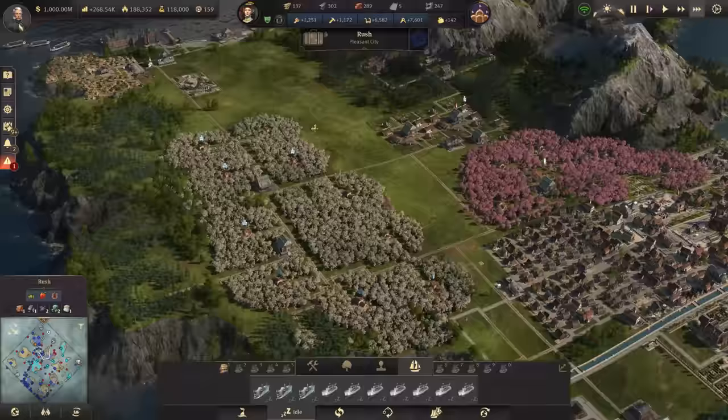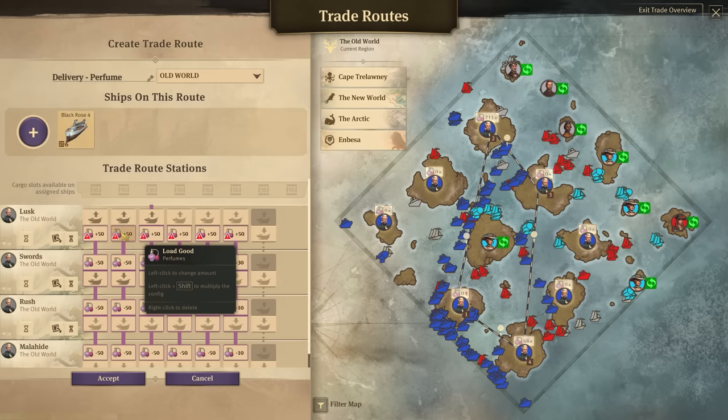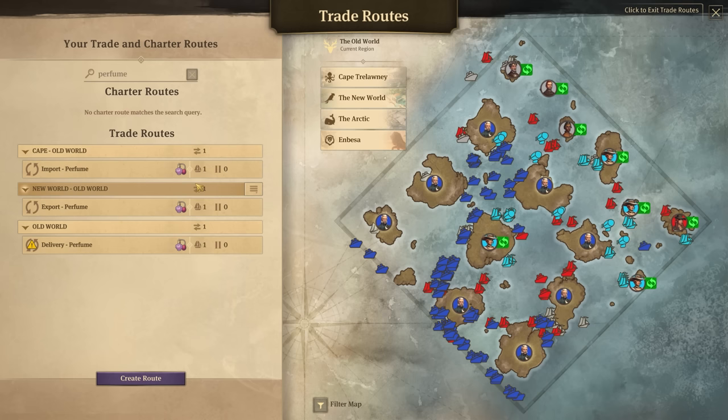They don't have perfume. That's strange. I guess we have to wait for this island to fill up first, although it's seemingly doing it quite slowly. Apply within. It's every person's right to change their mind. In Lusk, there's no perfume. In Swords, there's 200. This ship currently does not have any, and it's just dropped it off. It seems like it's running kind of slow then.